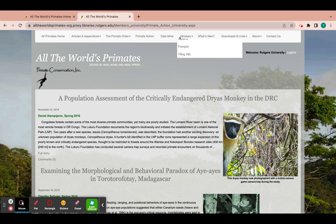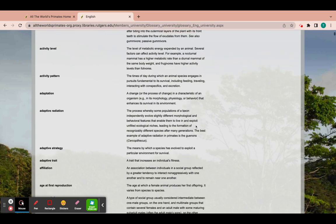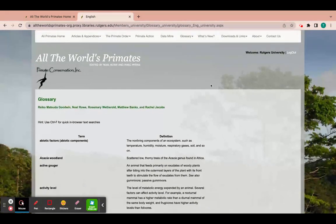You'll also see that the database does not have a thesaurus, but it does have a glossary, and there are only, as you can see, 5 languages offered. But again, this is run by a nonprofit, so everything that's done on this is run through Primate Conservation Inc. So you can go through the glossary if you would like to.